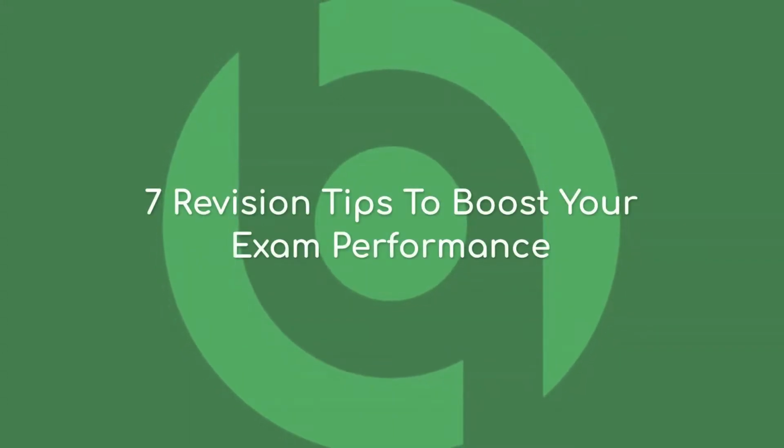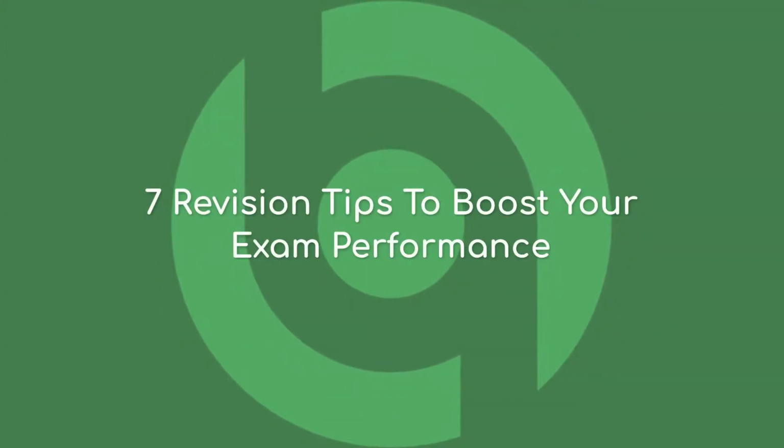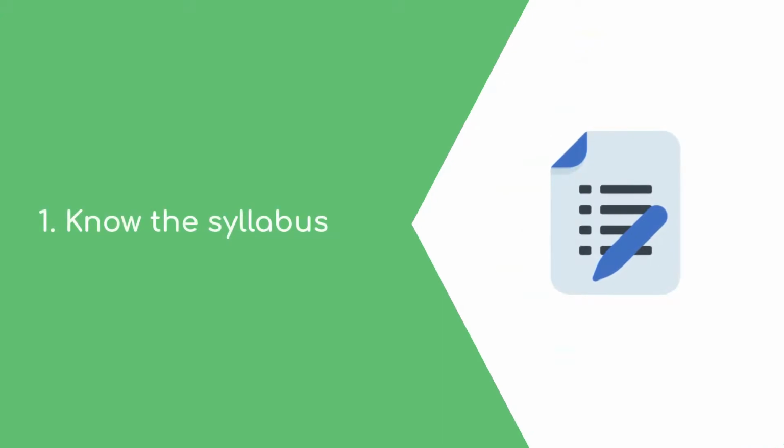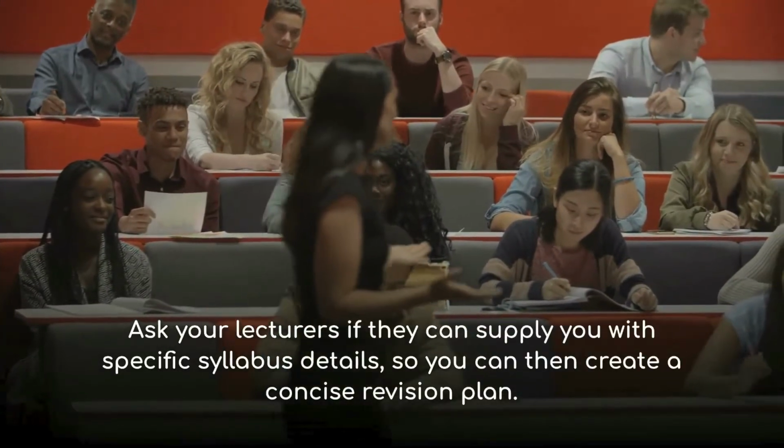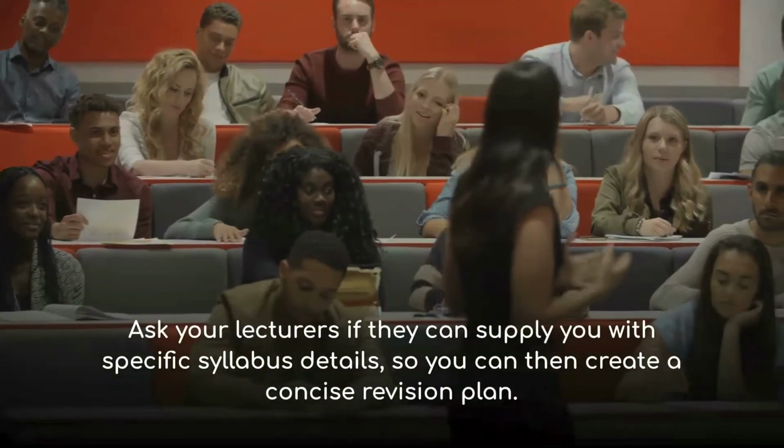7 revision tips to boost your exam performance. Number 1. Know the syllabus. Ask your lecturers if they can supply you with specific syllabus details so you can then create a concise revision plan.